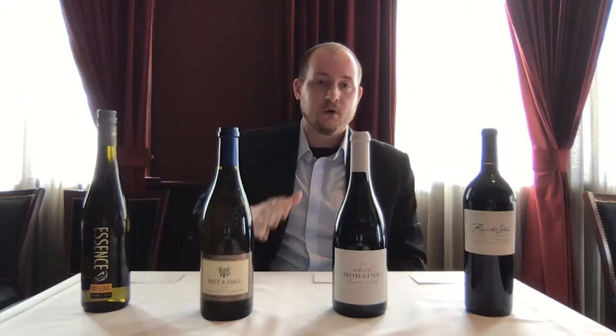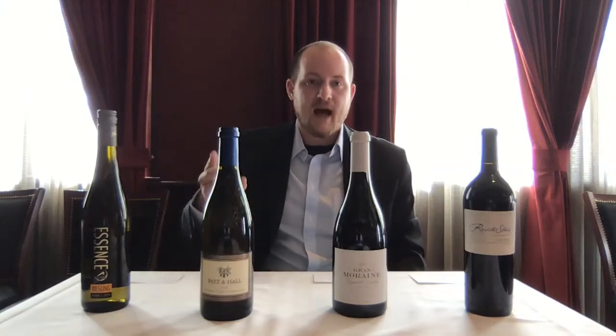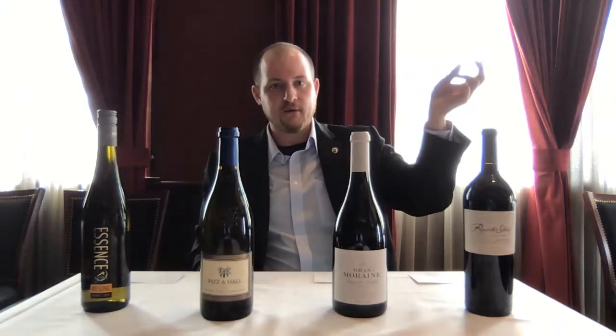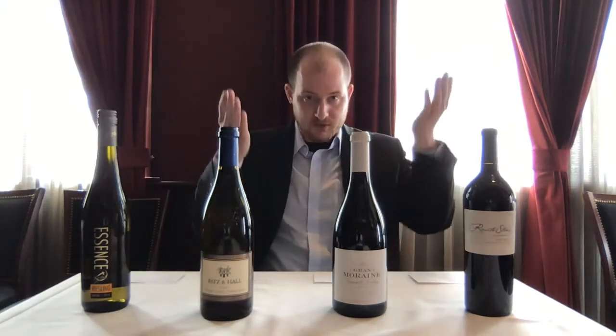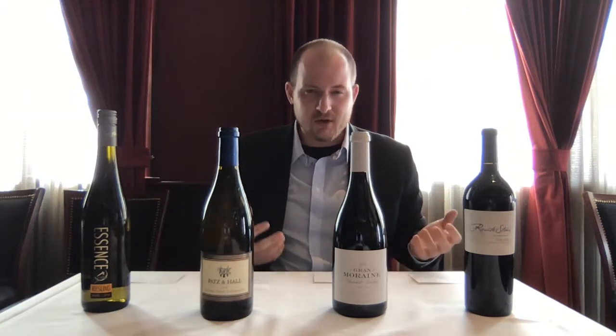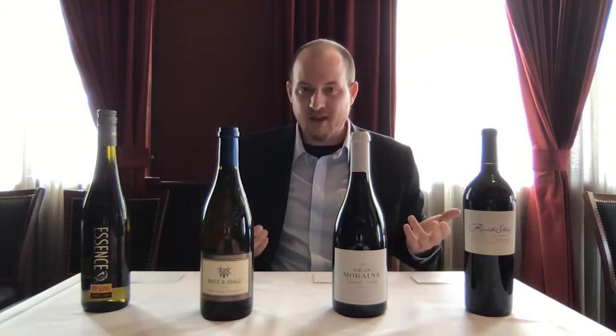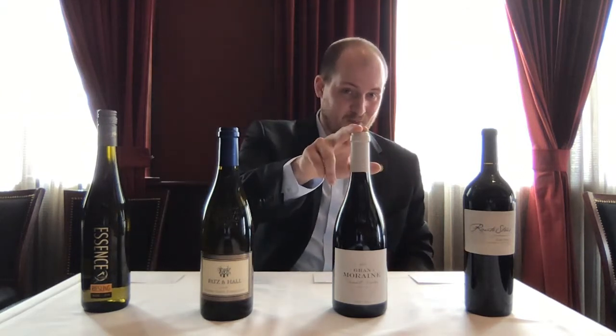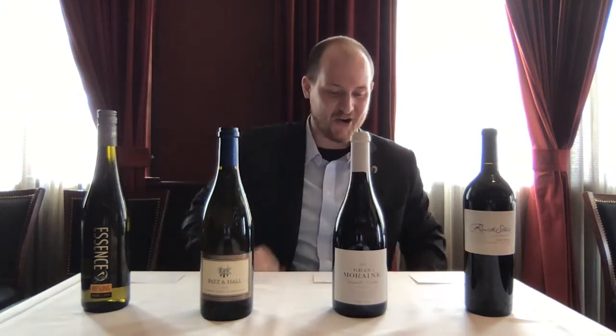In Oregon, they're going for more of a Burgundian style of wine. That being in Burgundy, France, what they're doing is they're trying to dial back the fruit character just a touch so that the secondary notes can really come out and come to the forefront. That's where you start to get your florals, your mushroom, your earthiness, that sort of thing. If you're asking my personal preference, this is my favorite bottle of wine on the table. How much my opinion carries, I don't know.